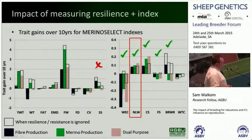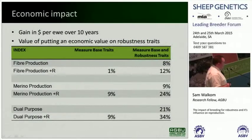As I've highlighted with number of lambs weaned, we really see that nice improvement in ewe productivity in regards to these traits. So I think it's quite a nice story that current indexes aren't going to, by the looks of it in merinos, destroy ewe robustness. But if we also think that these traits are of strong value to your system, by including them we can make improvements in the traits of interest without heavily costing our production traits. So I think it's quite positive.